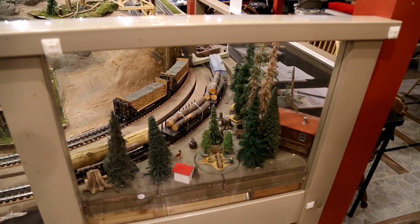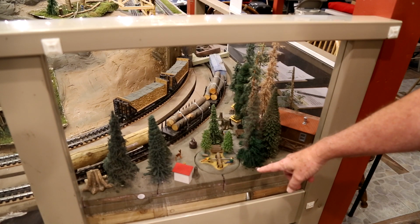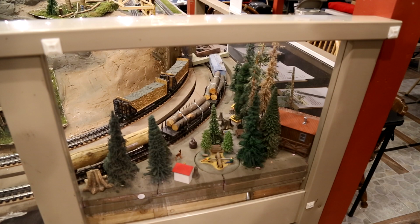Here we have a diorama of a logging camp. The accessory immediately in front of you, right here. Oh, where they're sawing the big chunk of wood? Actually it is a powered accessory, and when the button is hit, you can see those 2 lumberjacks working that 2-man saw cutting that log in.